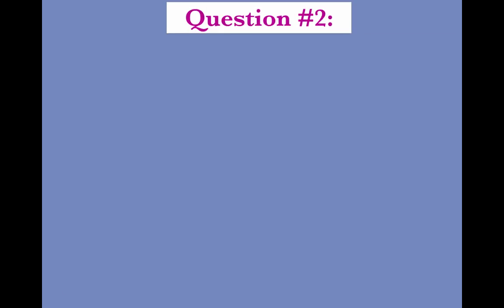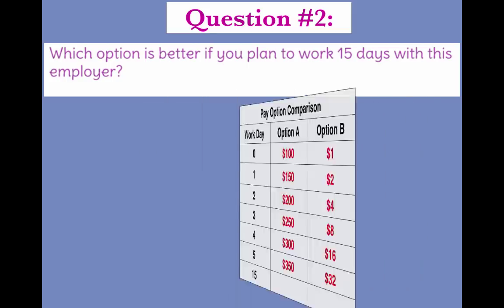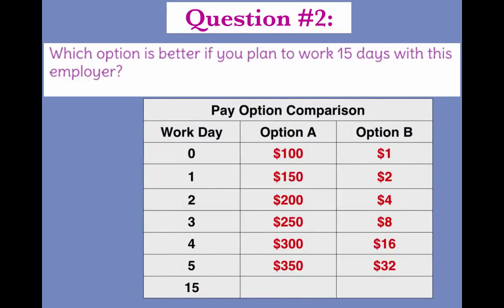Okay, well, question number 2 then. Which option is better if you plan to work for 15 days with this employer? 15 days with this employer. Well, we already have our table built, but look what I did. I'm going to add day number 15 at the bottom of my table.